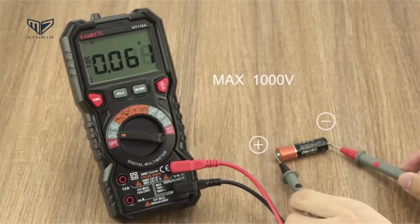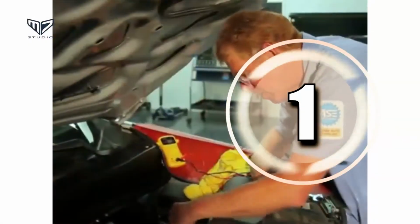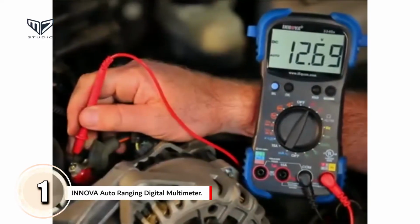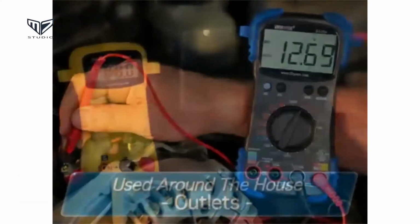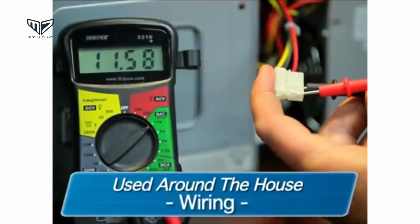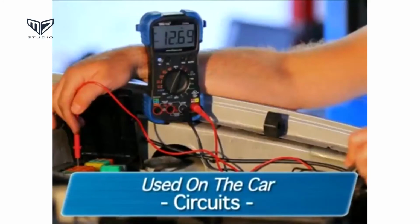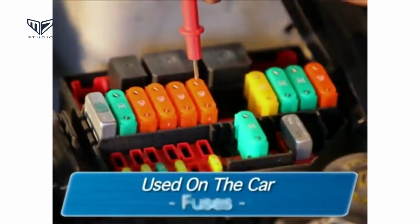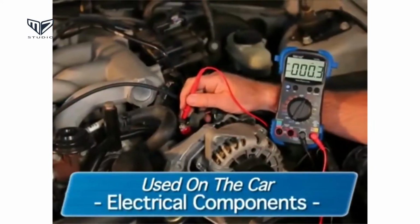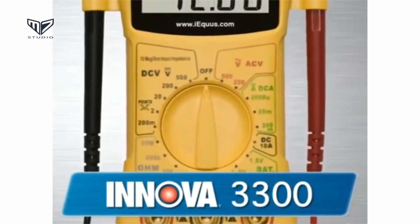Let's get started. On top of our list, in first place we have the INNOVA Auto-Ranging Digital Multimeter. For beginners, INNOVA is the perfect meter you need if you want to make a name in the electronic engineering field. You can use INNOVA in solving household problems, such as car batteries failure, because it is an auto-ranging multimeter. This best beginner multimeter can input up to 10 meg-ohms, and comes with color indicators on its large digital LCD display to indicate the battery power.